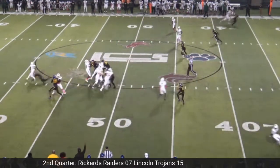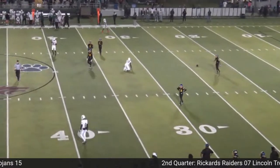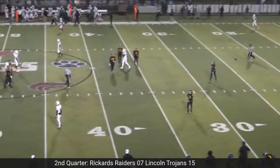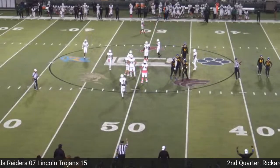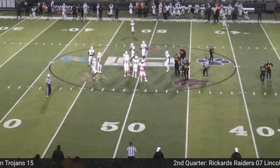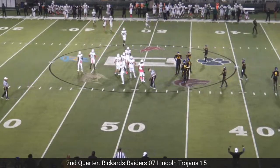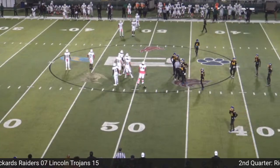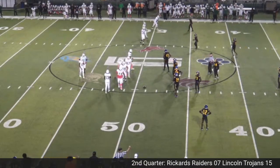Here comes the blitz. Runs out of it. Christian looks up, throws across the middle. And a catchable bad pass was not caught. Christian did a good job of spinning out. Got his feet set and threw it across his body. Just a hair too long. Blitzed by Rickards, chased him out of the pocket.